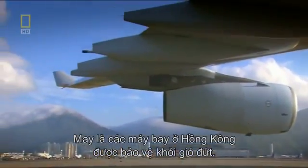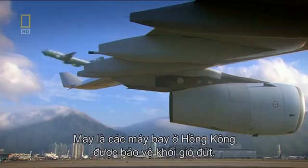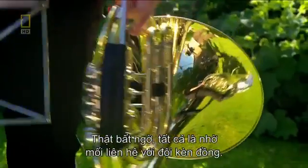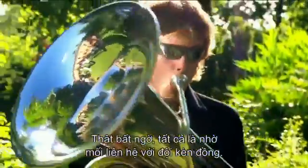Fortunately, planes in Hong Kong are protected from wind shear. And incredibly, all because of a connection to a brass band.